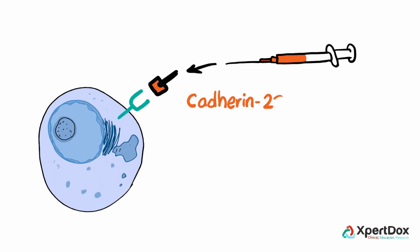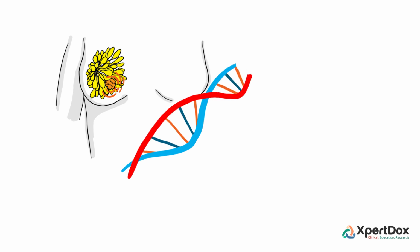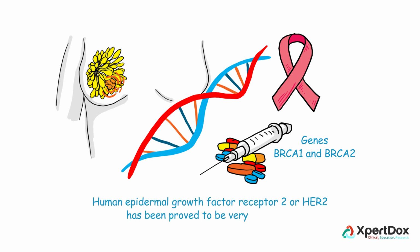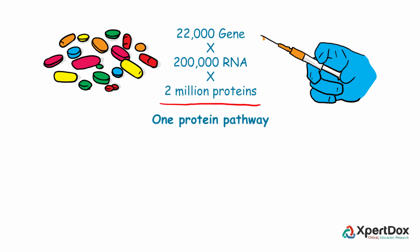For example, researchers have identified a protein, known as cadherin 22, as a potential factor in the spread of cancer and showed that hindering the protein decreased the adhesion and invasion rate of breast and brain cancer cells by up to 90%. Similarly, researchers have discovered that two genes, BRCA1 and BRCA2, are associated with breast and ovarian cancer, and treatment specifically targeting an overexpressed protein called human epidermal growth factor receptor 2, or HER2, has been proved to be very effective. The battle against cancer is a race against time, and over time, we are getting better at this.